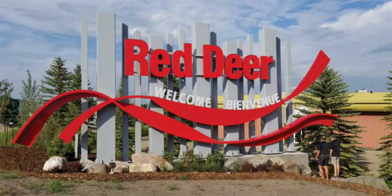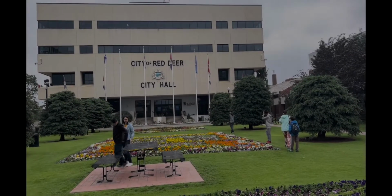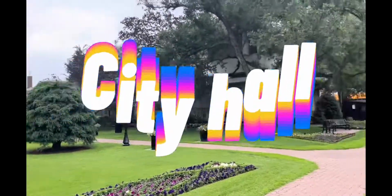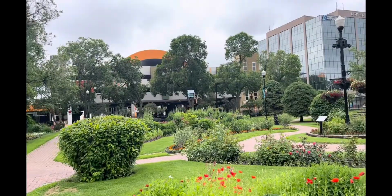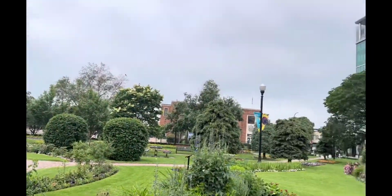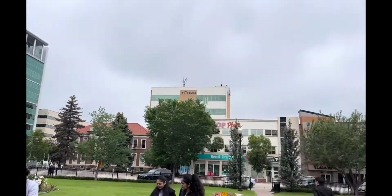First thing is City Hall. It's a really good place. There is also a library near the City Hall you can visit. It's one of the most developed areas in Red Deer.